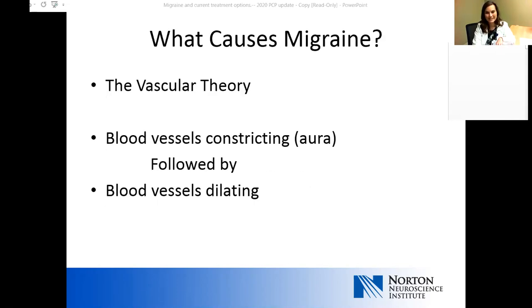Next slide. So what causes migraine? That's one of the big things that you'll hear all the time: why do I have this? If you're like me and you were taught in med school, it's the vascular theory. Blood vessels constrict, causing aura, followed by blood vessels dilating, causing pain. Next slide.